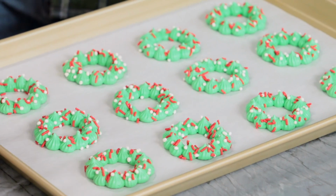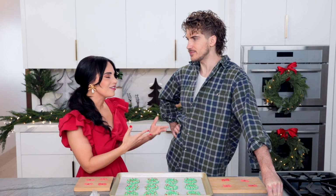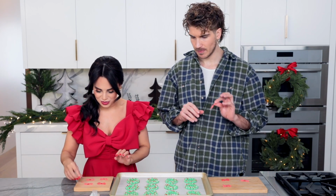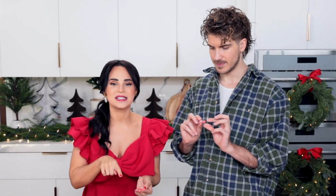Time for the final step. Our cookies came out of the oven. We gave them about 10 minutes to cool down. They don't need that long to cool, but the sprinkles do actually, because after they come out of the oven, they're a little squishy. So now we're gonna very delicately attach our candy bows. And we're just gonna put a little icing on the back here. And we're gonna delicately place them on top. You don't want to push them because it will break the meringue.